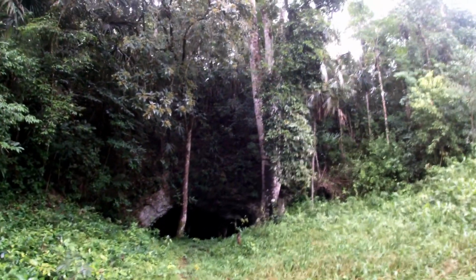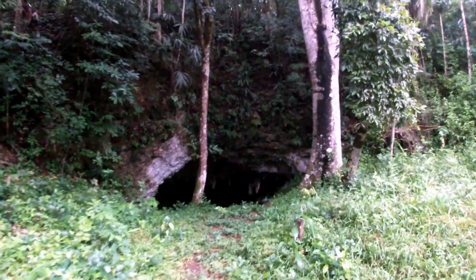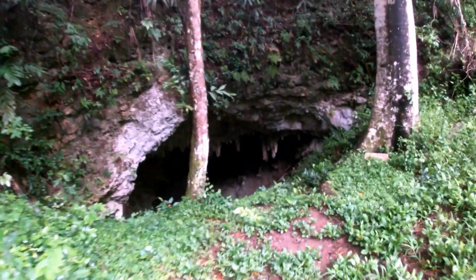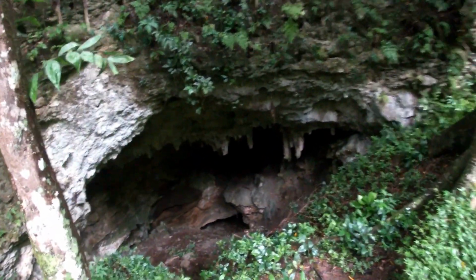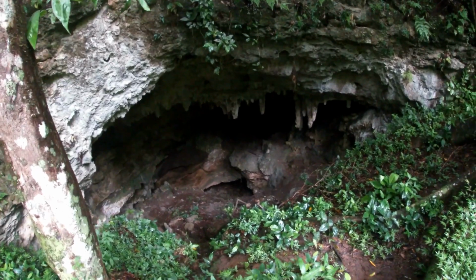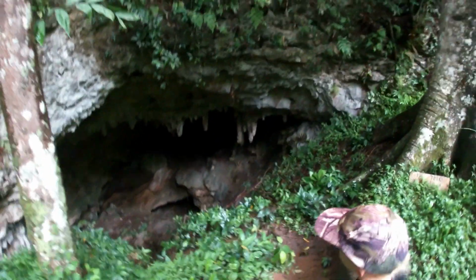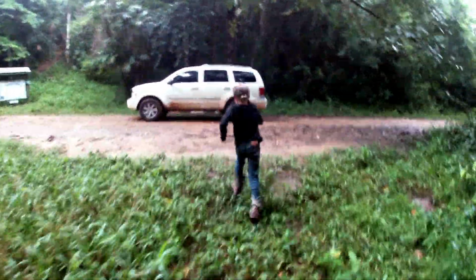So here's part of Twin Cave. We've been to this one before. This side goes down, it's a pretty cool entrance. Remember going down here, Chaitin? It's been a while. Yeah, no way, I don't. Goes way down. Oh, it's raining on us!